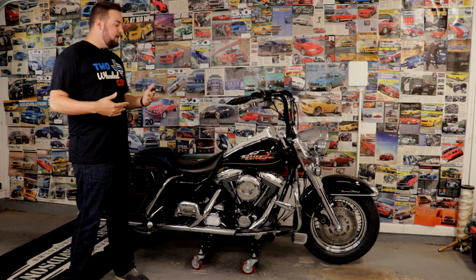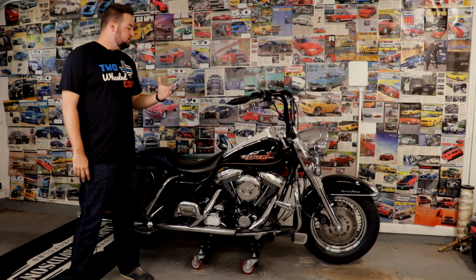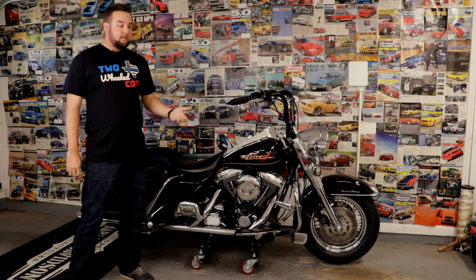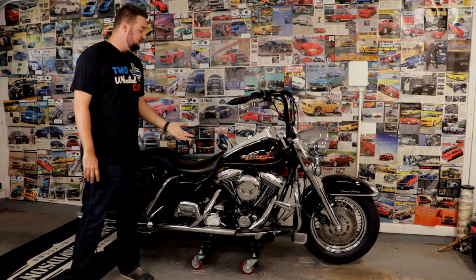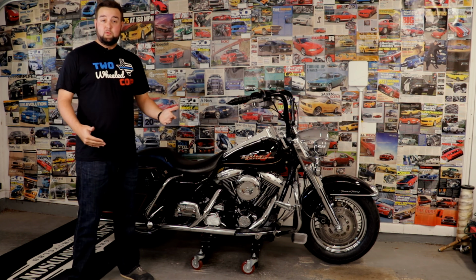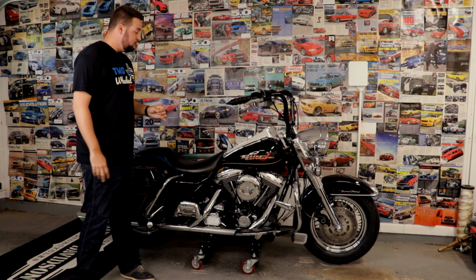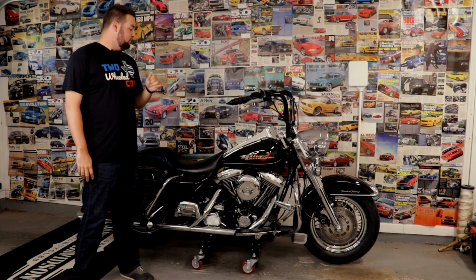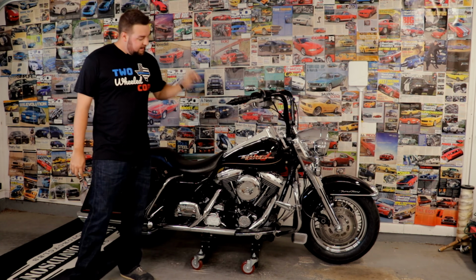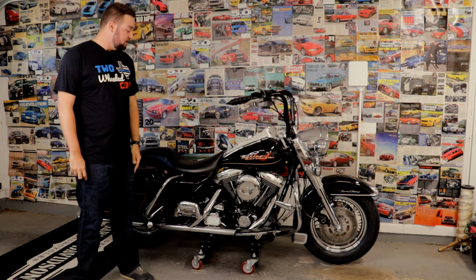So we're gonna ride this bike. I'm gonna take you guys through installing these modifications and what I've done and how I like it, and also the maintenance. We're gonna figure out how reliable this motor is. It runs really well, but what is it gonna need in the next year or so that I'm making videos on it? So let's take a little bit of a look at it. Let's go ride it, and let's talk a little bit more about the 80-inch EVO motor. It's my first one ever, so I'm pretty excited about it, guys. Let's get going.